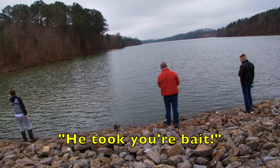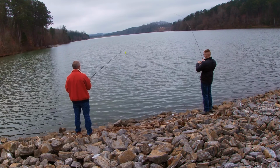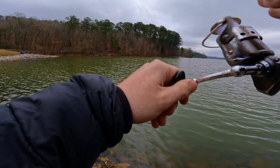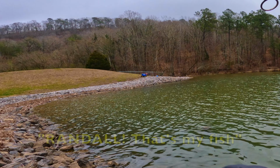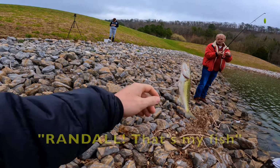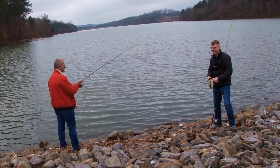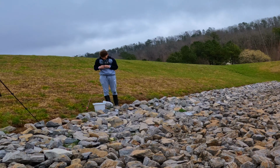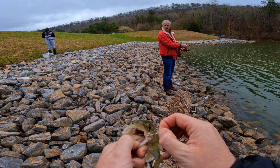How many minnows we got left? We got a lot left. Yeah, like 20. Where is yours? Where is mine? Another one. Now that's my fish, Randall. He said, where's your bobber at? And I looked around. I said, oh, I didn't know it was underwater. Fish, it's my fish. This is your fish?